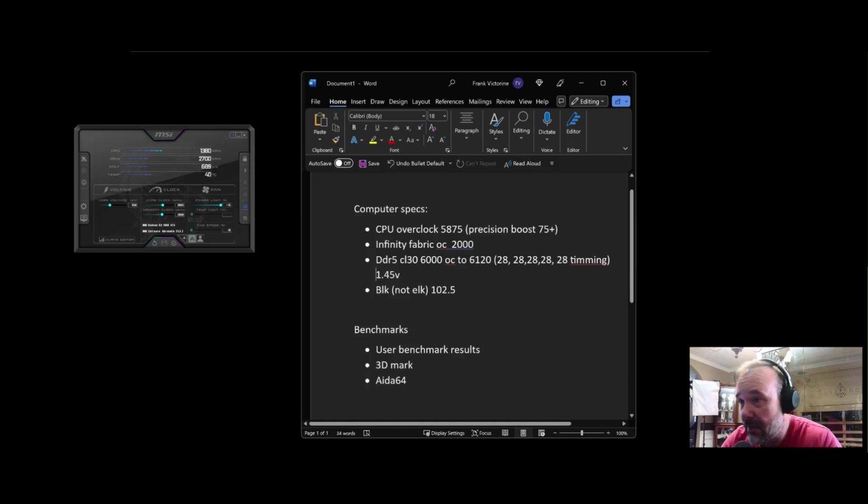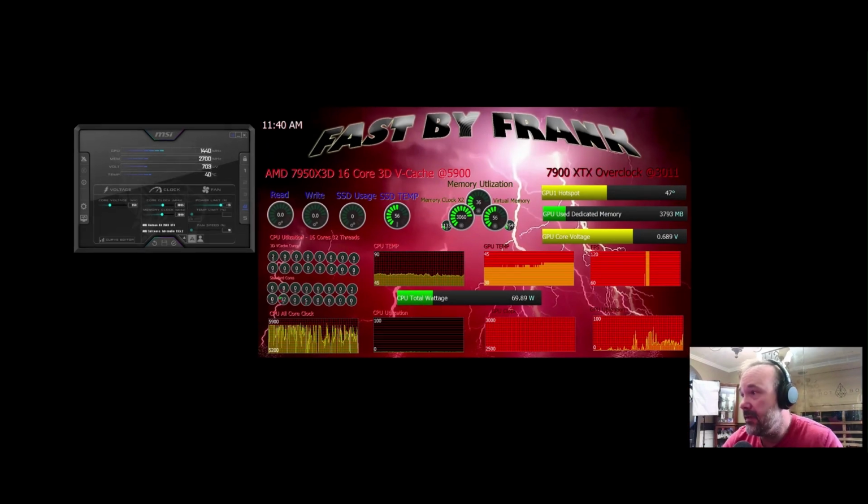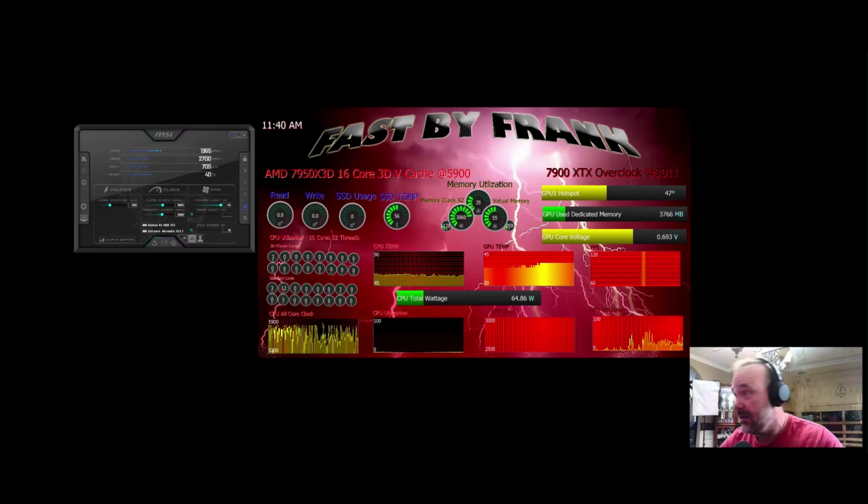Some of the benchmarks that I'm going to review today: UserBenchmark, 3DMark, that's super common. So both UserBenchmark and 3DMark. AIDA64, I'll just show you the display that I have set on the screen, and that should give you an overview. So I'm going to pull this guy up here too. This is AIDA64. This is meant to be like a diagnostic screen; some people will build little 3-inch screens or 7-inch screens. This is a 13-inch screen, and it sits inside of my Tower 900 case. Gives me all the data, shows you what everything's overclocked to.